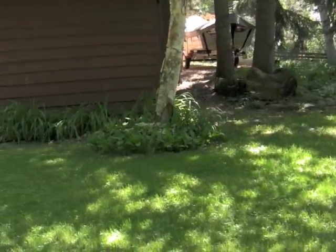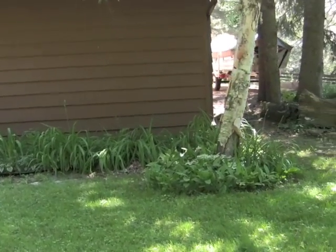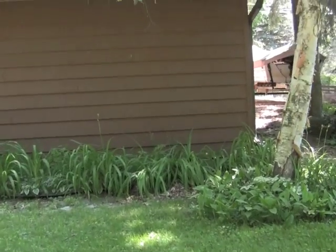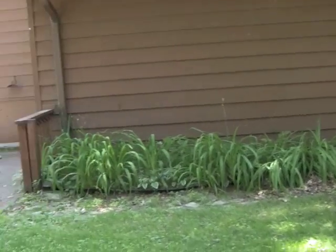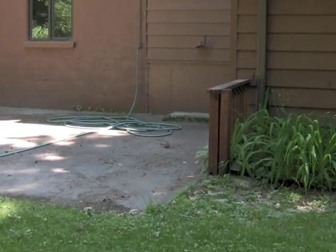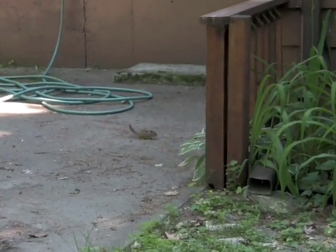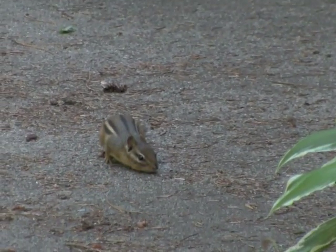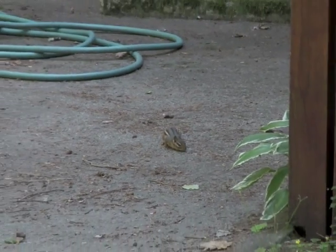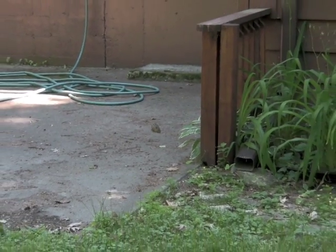Whatever. In the back here, shade garden, lots of lilies, and chipmunks, like right there. Let's see if you can zoom in on that cute little thing. They're everywhere. See if I can hold it still on the rodent. Okay. Some people get BB guns just for them.